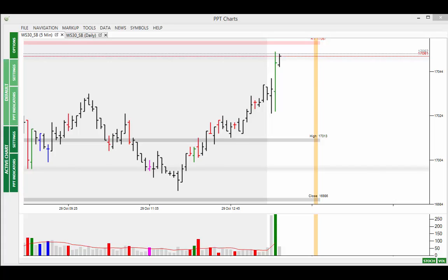Starting off with the 5-minute chart, we've got the Dow opening up and moving higher, trading up to the 17,050 resistance here. As I mentioned in yesterday's market alert, these lines are incredibly powerful, so let's just move on and see what the market does.